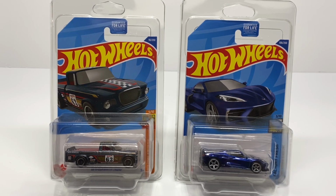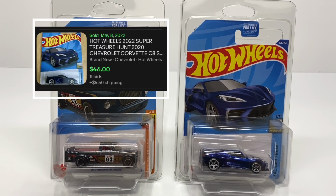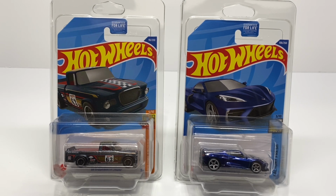The C8 Corvette, again, it's really nice, and you could argue that this mainline release with the Super Treasure Hunt is the first edition of this car. However, I think technically the first edition would have been the one that released last year. So there is some significance to the C8, but for some reason I think it's just a boring release, and the fact that every year we get a Super Treasure Hunt of a Corvette.